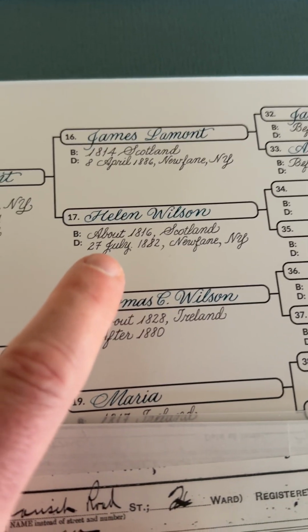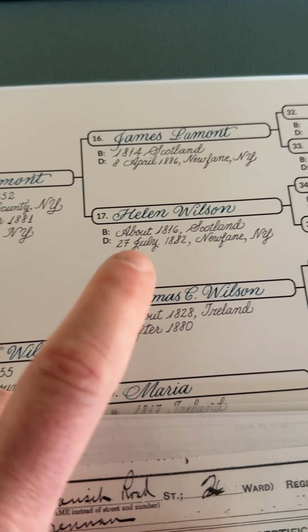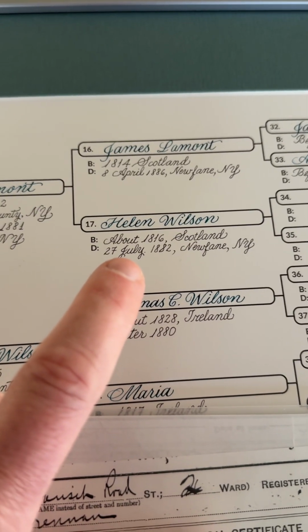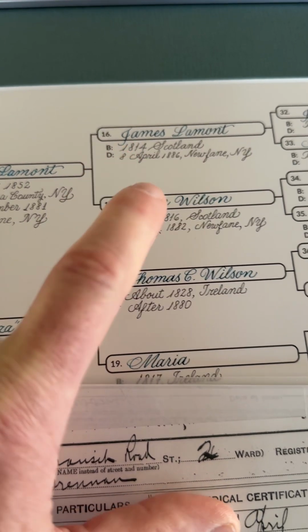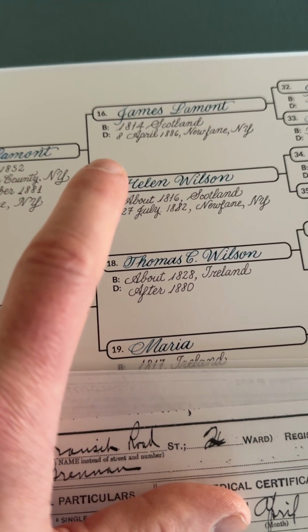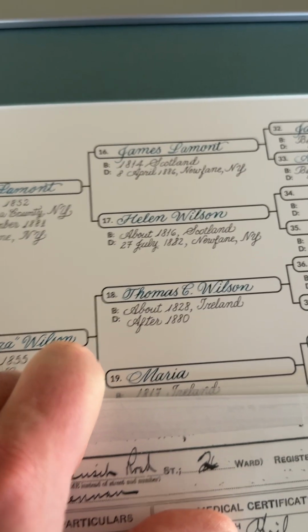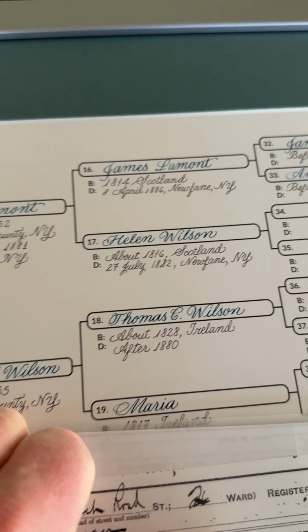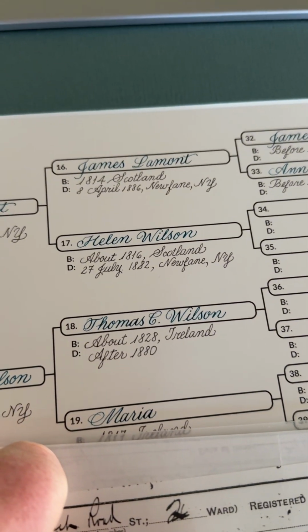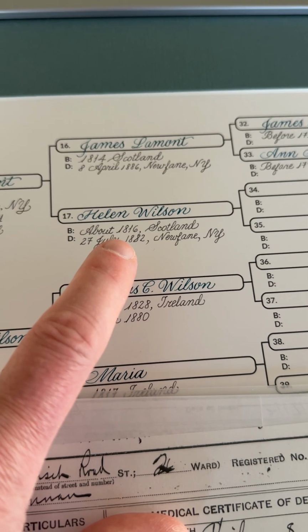Now, at that point, I had a problem because Helen Wilson is such a common name in Scotland at that time. There's many people named Helen Wilson, and I was not able to determine exactly which one it was. Also, in the 1850s when they were married, there just wasn't a lot of statutory information that I could use, for instance, official marriage records, and I wasn't able to find a church record either. So I'm kind of stuck at that point to find out more information about Helen, but that's definitely a line that I want to figure out.